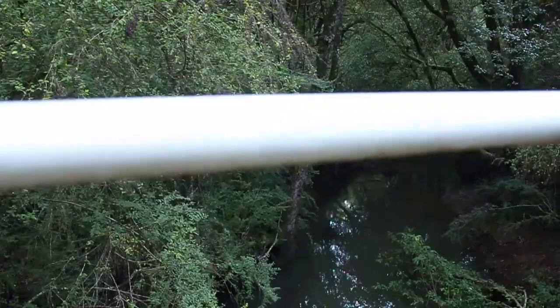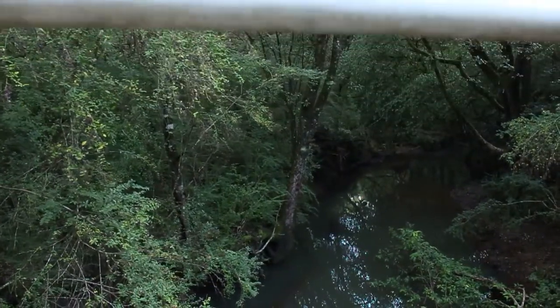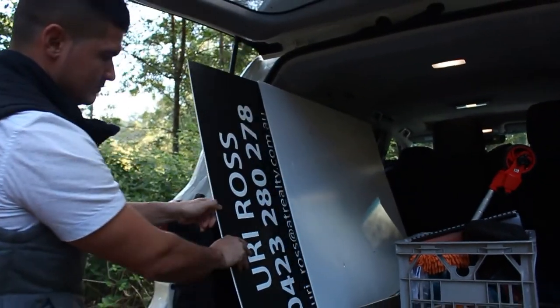Not only is there an old dam and waterway running through the middle of the property, but Webster's Creek snakes its way all along the western boundary.